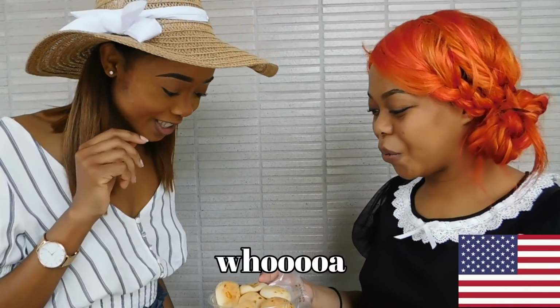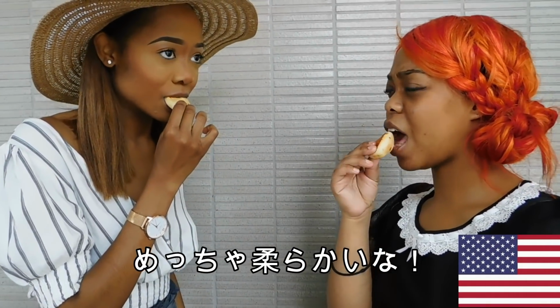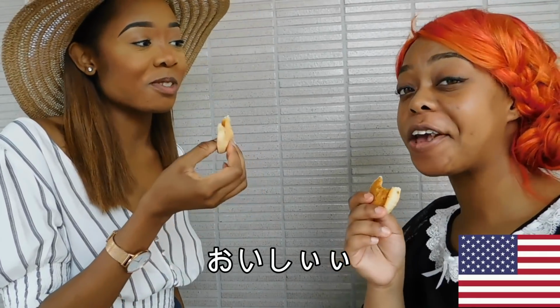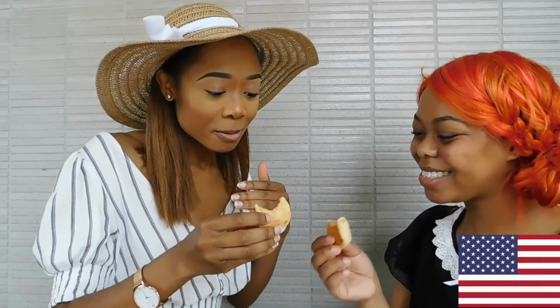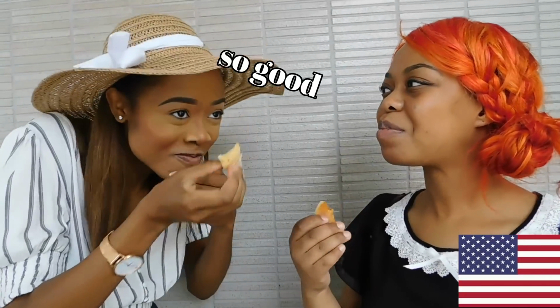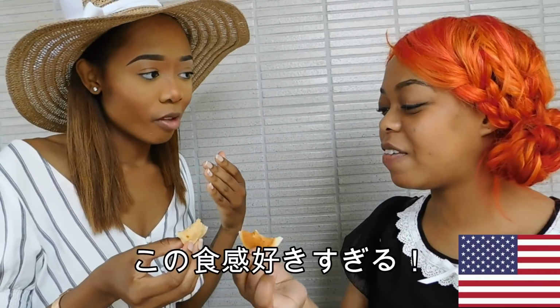Do we just grab it? Yes, of course. You can keep it all. Oh, thank you. This is so soft. This is really good. This is delicious. It's really soft and you can taste the cheese, but it's not too much. It's so good. It's subtle, like the perfect amount of salt. I just love how squishy it is.